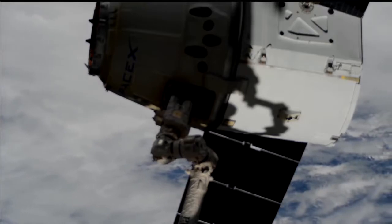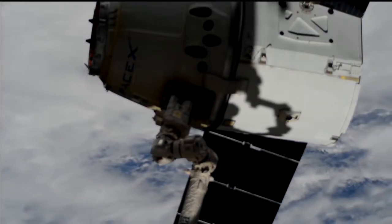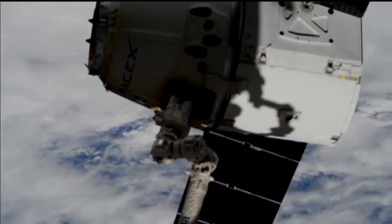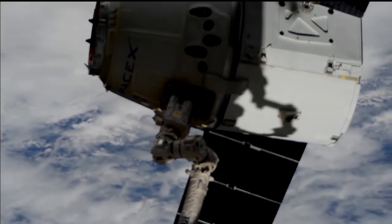eventually sending it on a trajectory away and setting up for what's known as the deorbit burn a little bit later this morning, targeted right now for about 8:51 a.m. Central Time, 9:51 a.m. Eastern Time. That'll be a final firing of the engines on the Dragon spacecraft. At that point, it will separate into different pieces.